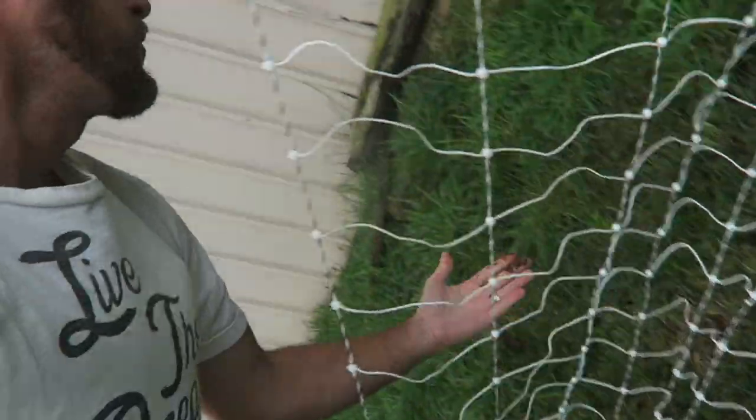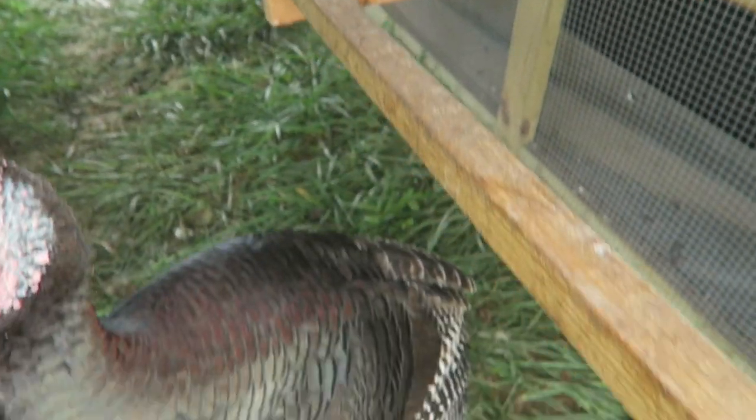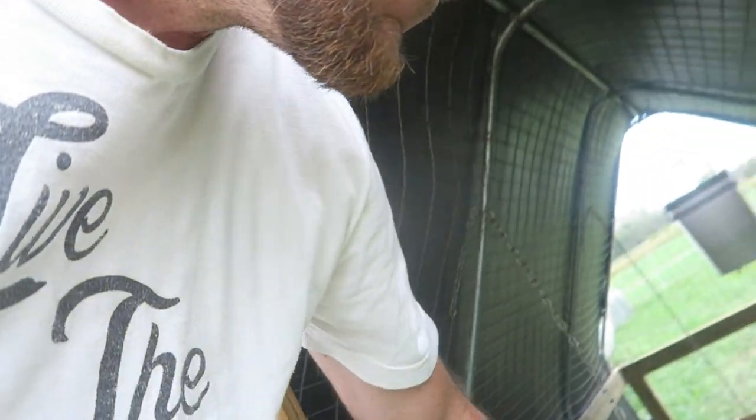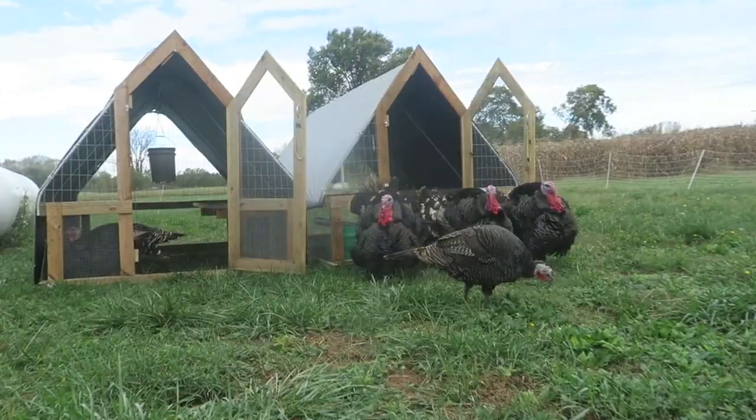Oh, gross. There still hasn't been a turkey egg in here since she laid an egg a couple days ago, maybe 3-4 days ago. I'm really excited to try a turkey egg, but haven't got one yet. Anyways, let me take care of this real quick. Hopefully it doesn't rain too much so we can get out of here. Ew.